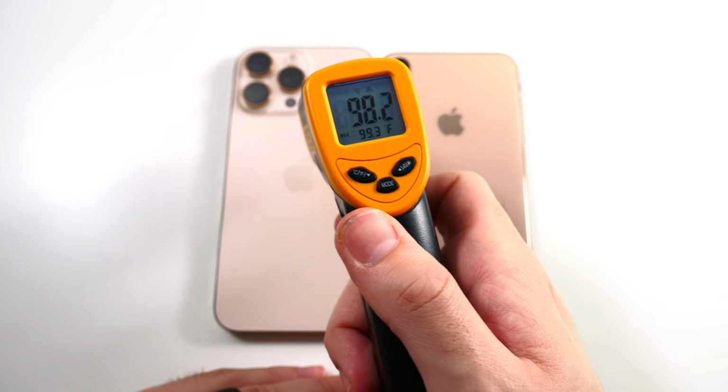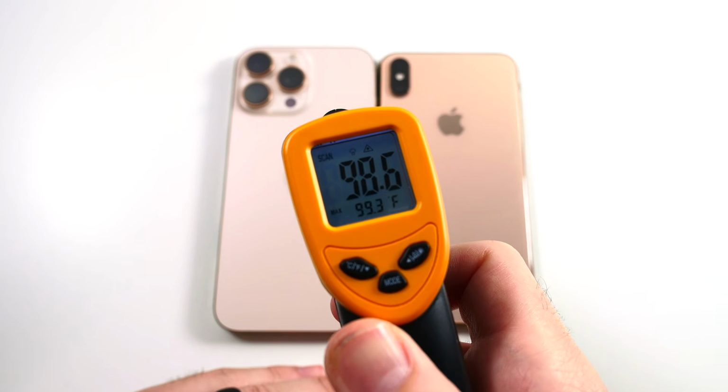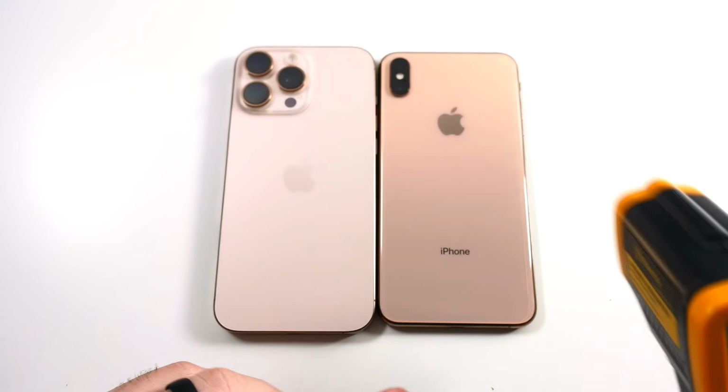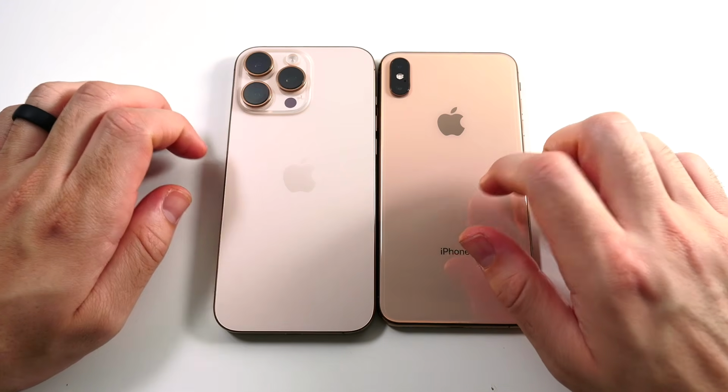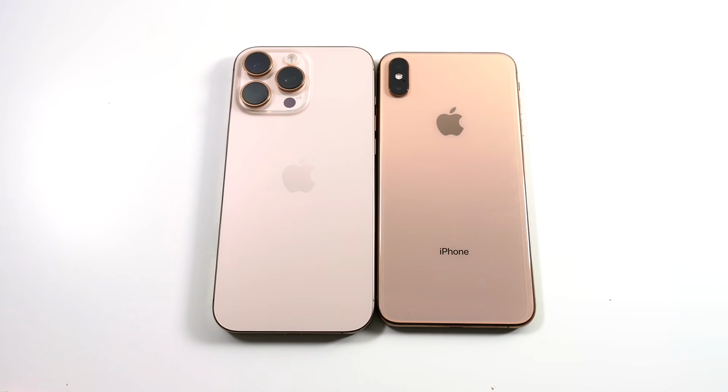Let's see what we get on the iPhone 16 Pro Max, 13 degrees cooler. So you can tell by the heat, you're going to run a lot warmer on this phone. You'll probably want a case on that if you're still running on the latest software, because you will feel that heat sometimes on the XS Max.